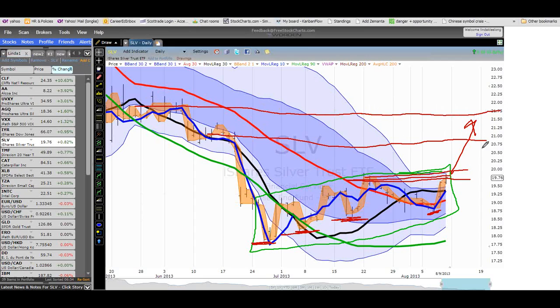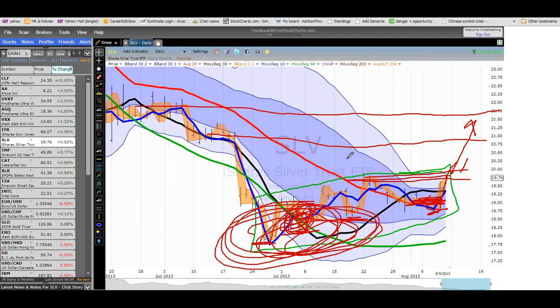With technical levels of 21 and 21.75 looking feasible. We had the regression line crossover outside the river here. It has held support at the Bollinger Band mean and is now leaving the river. I absolutely think you can buy it on more momentum. I have been buying silver down in this area for exactly those reasons.